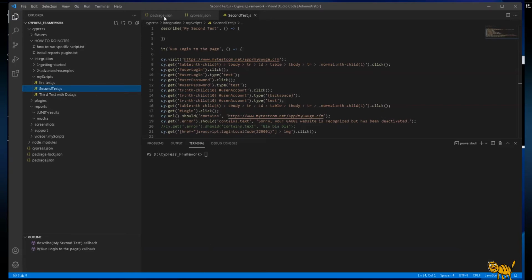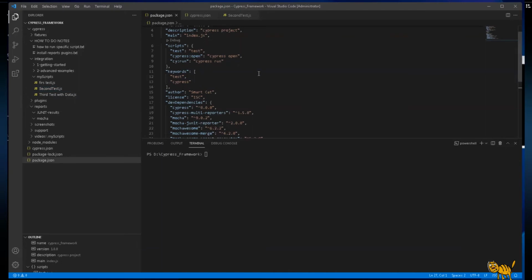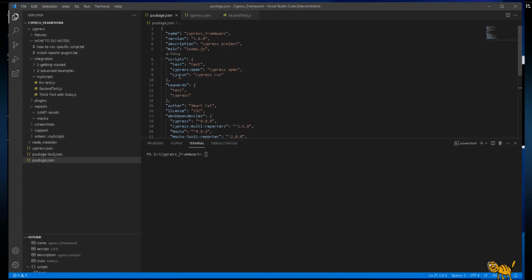As I was previously suggesting, in our package JSON we have two commands. One is Cypress open, that will run the Cypress GUI interface, and you can execute the script from there, but running a script from the GUI interface will not create and generate any reports and outputs. That's mostly for debugging and such. By using the command Cypress run, that will run all the scripts in the integration directory, including subdirectories. In our case, we are interested in running only one script. We call it second test, right?